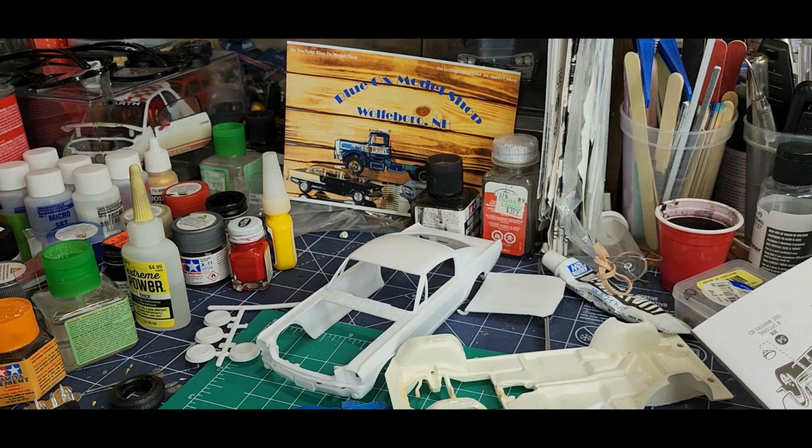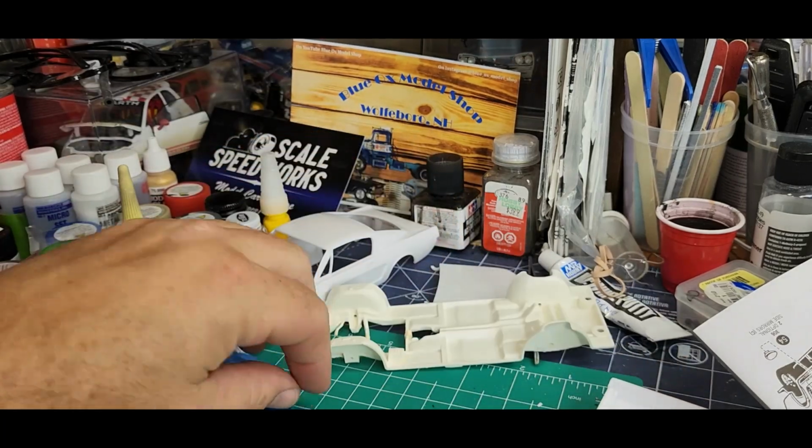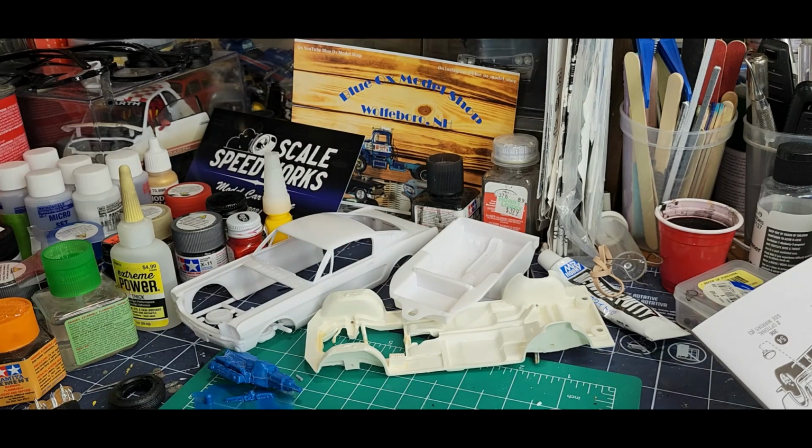All right, let's move this stuff aside. Let's throw all that. My desk is so messy, guys. It's unreal how messy my desk is.